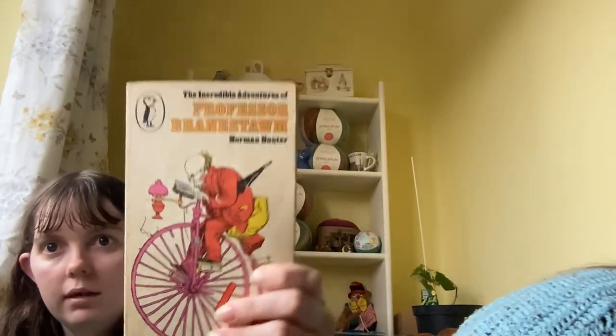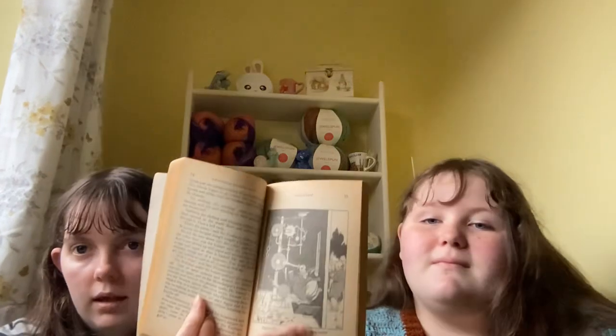Next, I have this book here. This is The Incredible Adventures of Professor Branestawm by Norman Hunter. And this one does have a few pictures in it. I just think it would be an interesting read. There's a bit on the back. And I think the person before that had this book didn't want to lose it. They have a little rhyme they wrote at the start, and it says, "If this book dares to roam, box its ears and send it home." So that's kind of funny.